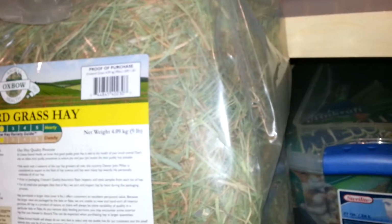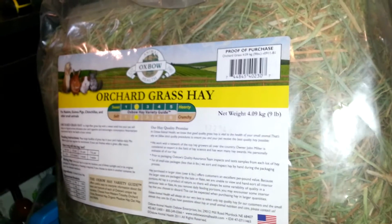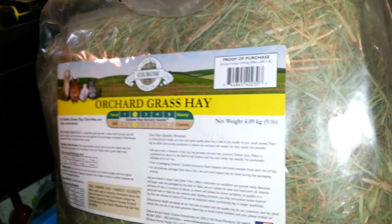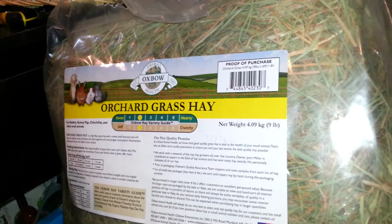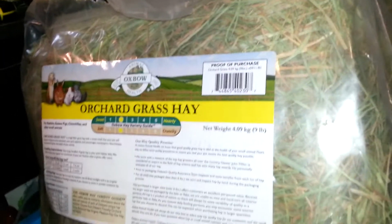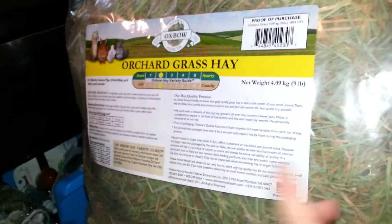So I have found a Canadian store that sells 25-pound and 50-pound boxes of hay. They also sell 50-pound bags of the Oxbow pellets. I don't know if I want to buy that though. That's a lot of pellets. I think I'll just stick. But I'm gonna look into the 25-pound box of hay, and it's orchard grass.